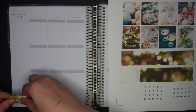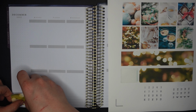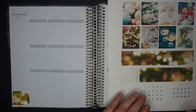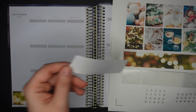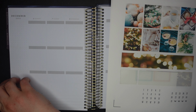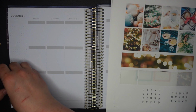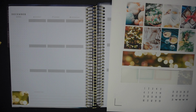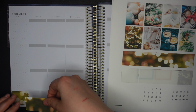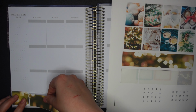So I always start with my bottom washi, and I have never put a sticker in this book. So I don't know what this is meant to look like at the end of it. So I'm just kind of gonna do everything in the same way that I typically would. Actually, I'm just gonna leave that alone because I just realized that there's still more dots down here, and the dots for the days start right there. So I'm gonna try to follow that.